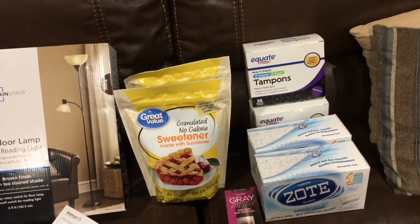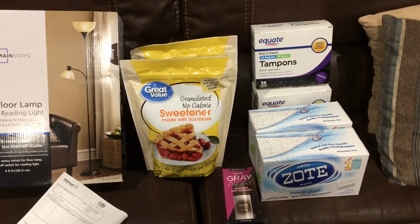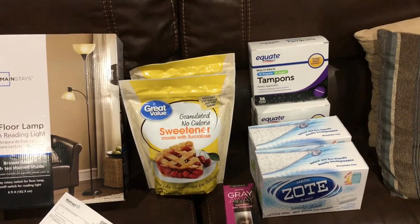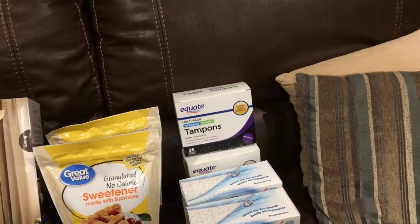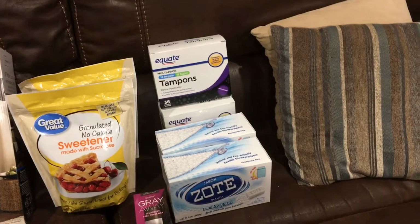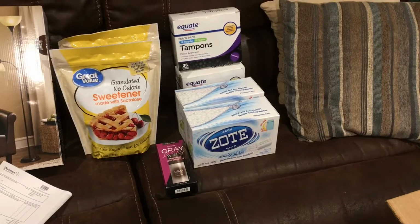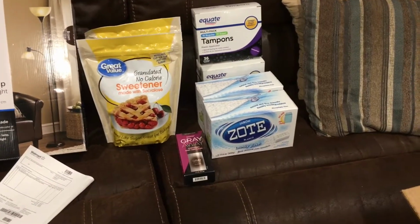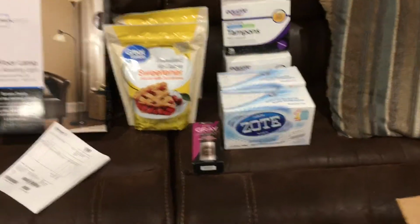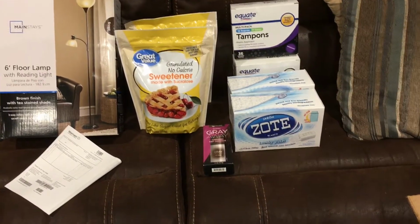The office uses this no-calorie sweetener. It's like Splenda. I picked that up for $4.44 for each bag. And then girl stuff, tampons were $4.47. There were 2 packs of those. And then the Zote laundry soap. This is what really got me into just going ahead and ordering this because I really need to make laundry soap. I hit a good sale at Walgreens and picked up, I think, 5 gallons of liquid detergent for 99 cents. But I prefer my homemade stuff.